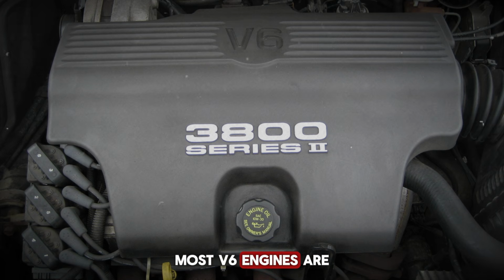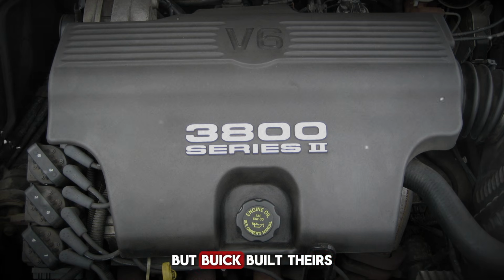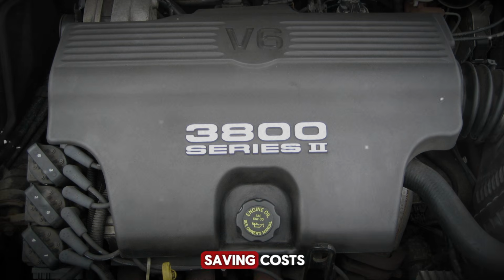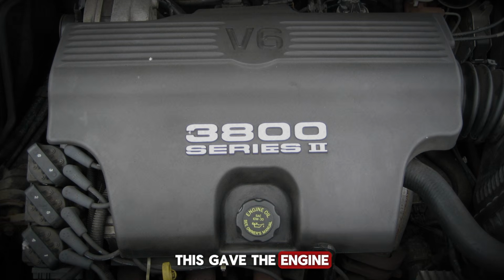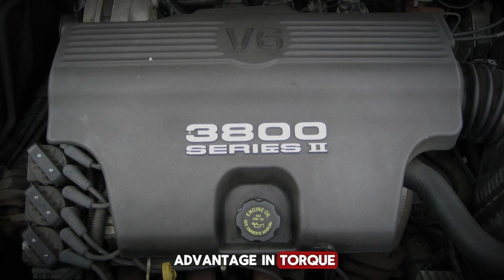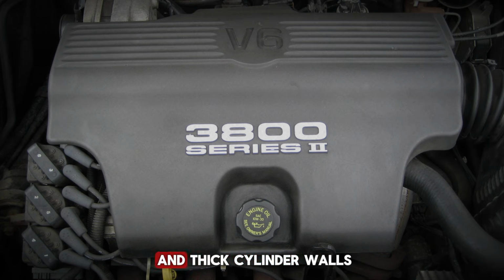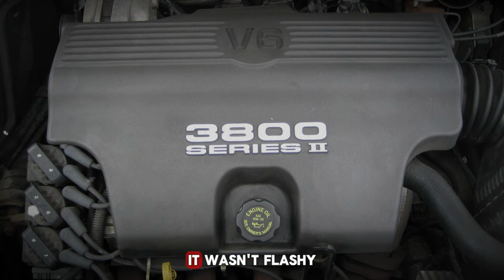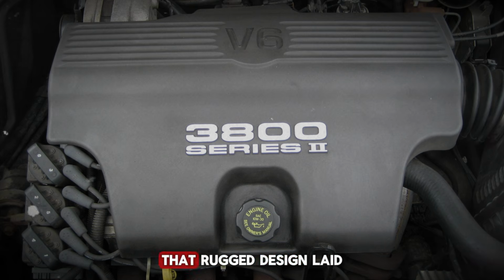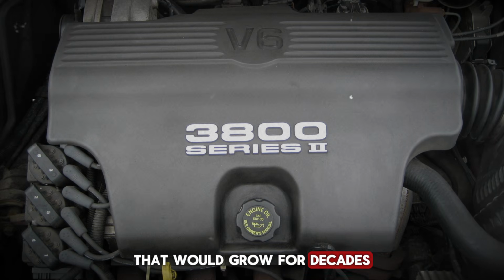Most V6 engines are designed at a 60-degree angle for balance and smoothness, but Buick built theirs at 90 degrees, reusing V8 tooling and saving costs. This gave the engine a slightly rough idle, but also a huge advantage in torque. It had a cast iron block and heads, a simple pushrod design, and thick cylinder walls. It wasn't flashy, but it was tough, and it was easy to maintain. That rugged design laid the foundation for a reputation that would grow for decades.